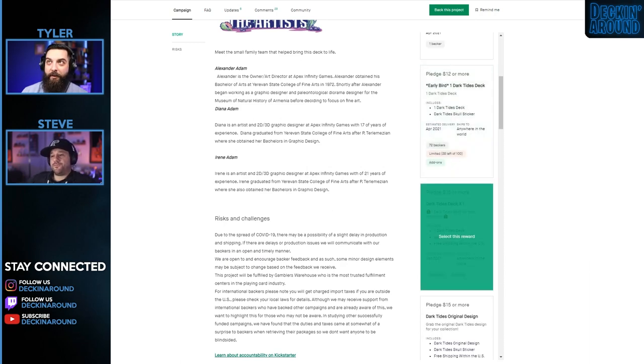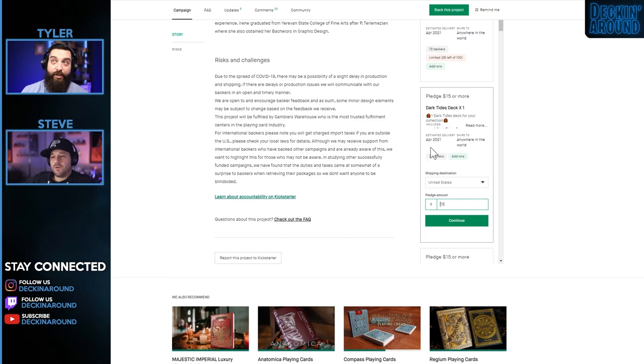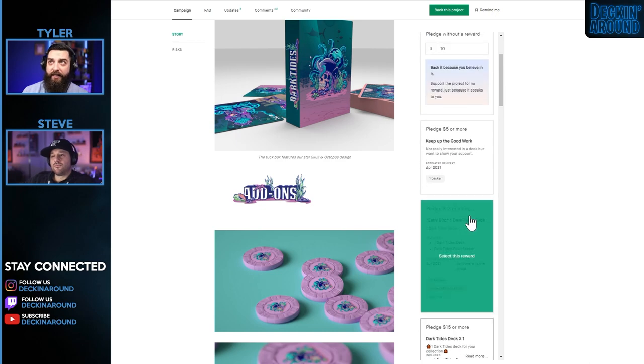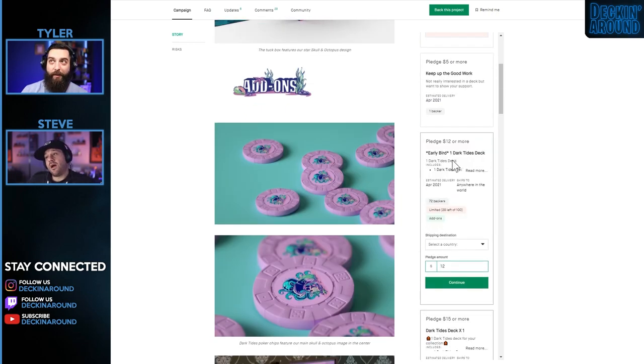All right, let's see where we're at price point wise. $15 shipped. Can't go wrong. If this is your style, this is definitely a fun deck. And at $15, that's a steal. And there's still some early birds left at $12. And that's with the gold, 2,500 printed, $12 shipped.